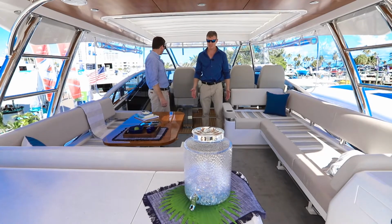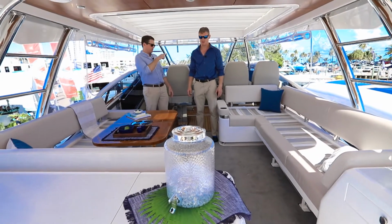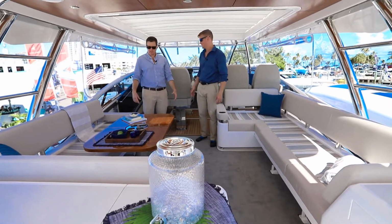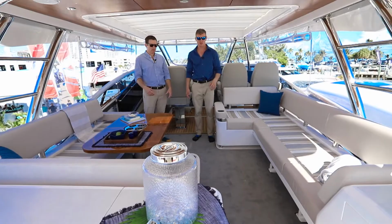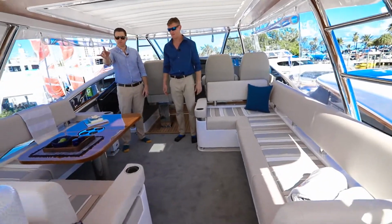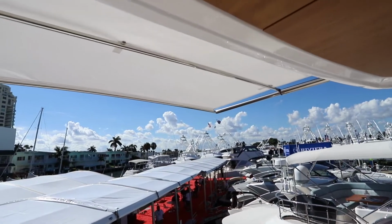What's your best guess? How many people can you have up here realistically, comfortably? Two, three, ten. I was going to say, around ten? Nine, ten people, something like that, and no one's fighting for a seat. Right. And then you throw in the two little lounge chairs in the back, protected by the sunshade, which is a nice element.